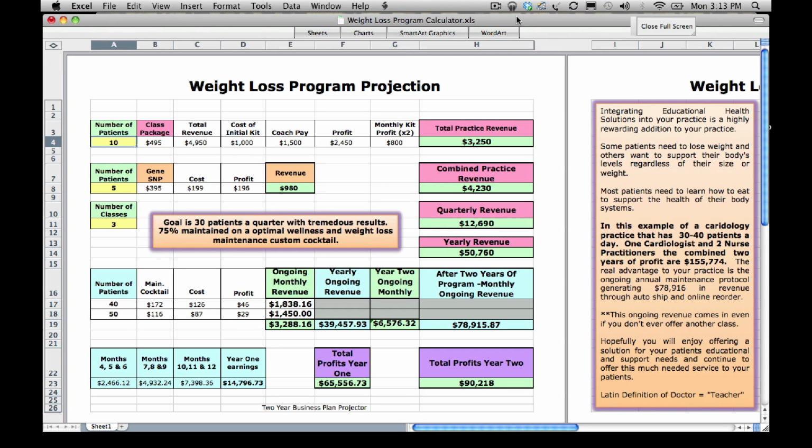Welcome to the Weight Loss Program projection of integrating educational health solutions into your practice. This is a highly rewarding addition to your practice.